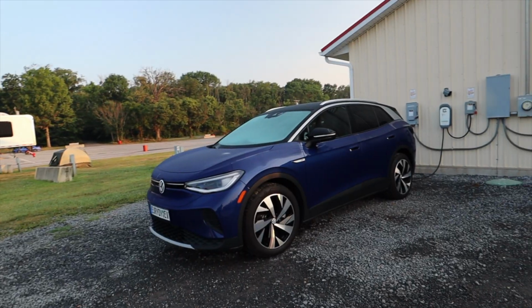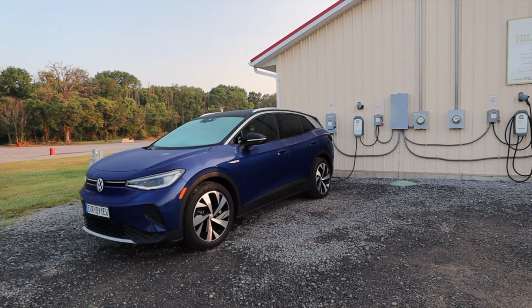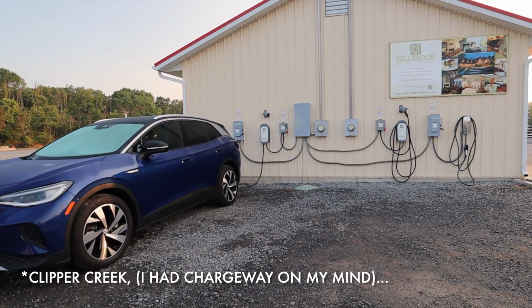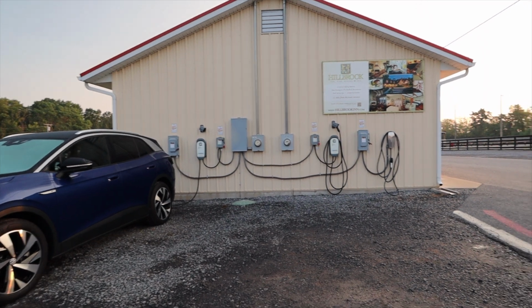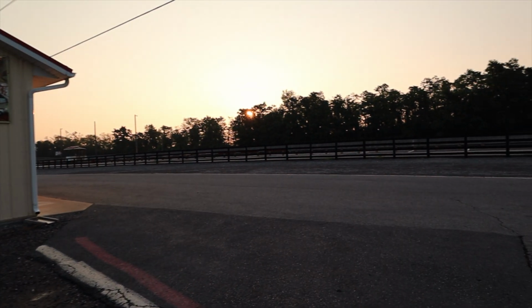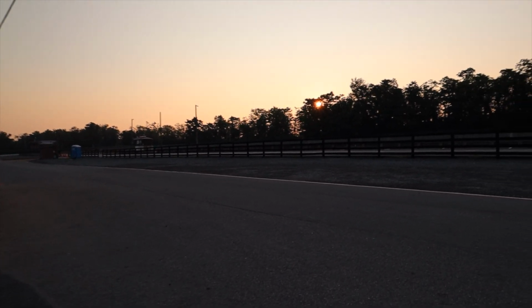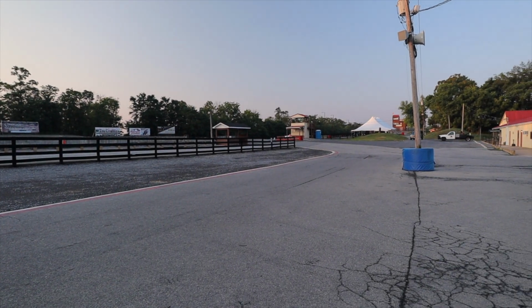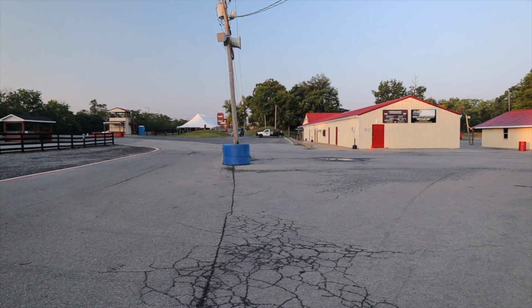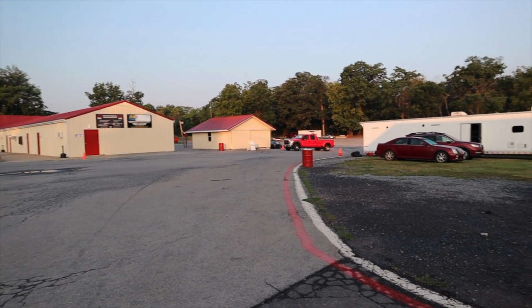So here are the chargers at Main Circuit. There's our ID.4 charging with a ChargeWay. There's 2 ChargeWays, 2 Teslas, just like the other one at Shenandoah. The track is literally right here. We have a beautiful sunrise this morning here. This is kind of where they're located. We have a few other buildings that direction. There is our classroom that we use. There's another building that we use. And yeah, it's kind of our setup.